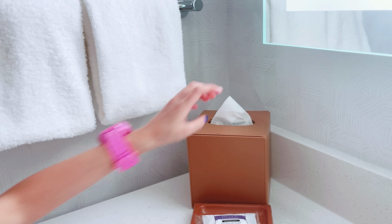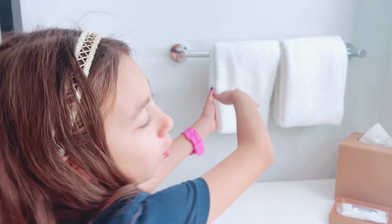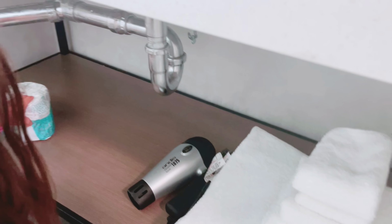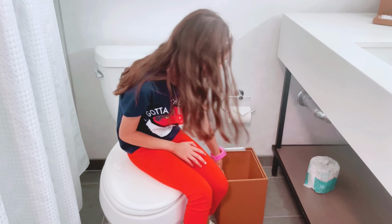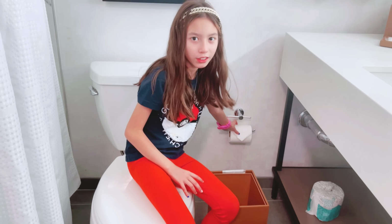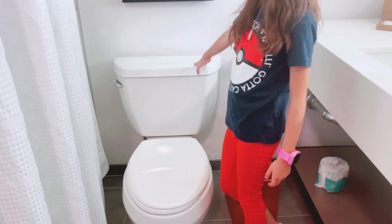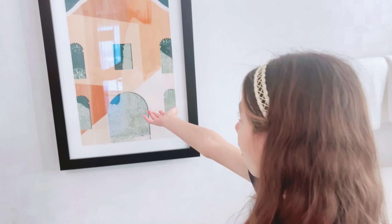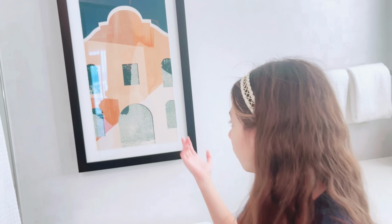And here's a tissue in case you need to blow your nose. Here are hand towels. And down here are shower towels and a hair dryer and extra toilet paper. And here's a trash can, and here's the toilet paper. It's like a triangle. And this is a toilet. And this is a pretty painting of, Mommy, do you know what this is? I'm not sure if this is the Alamo painting. Yeah, it might be the Alamo.